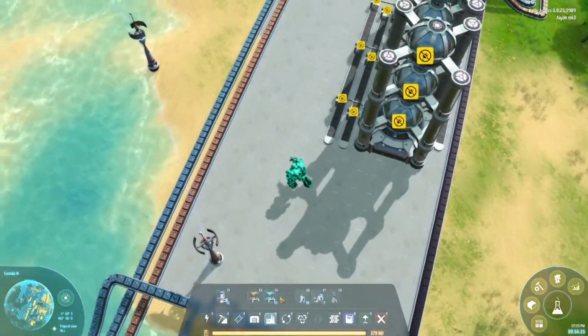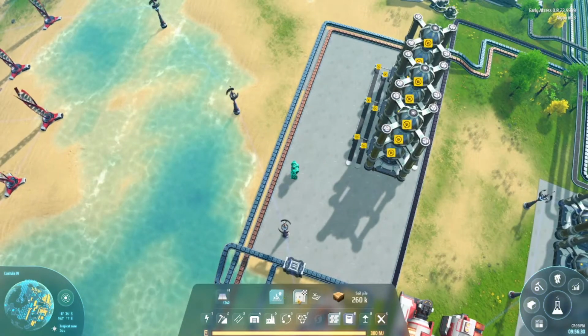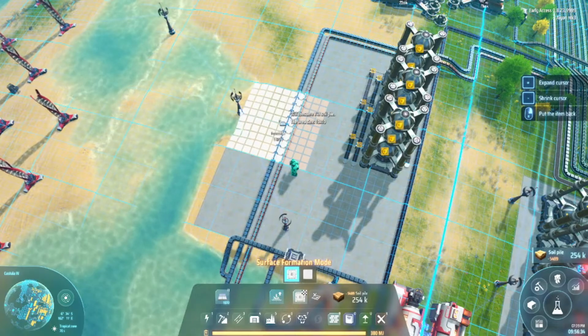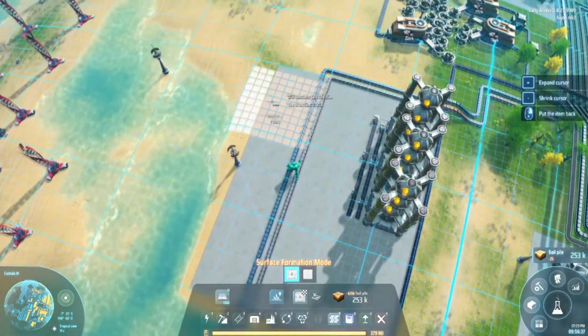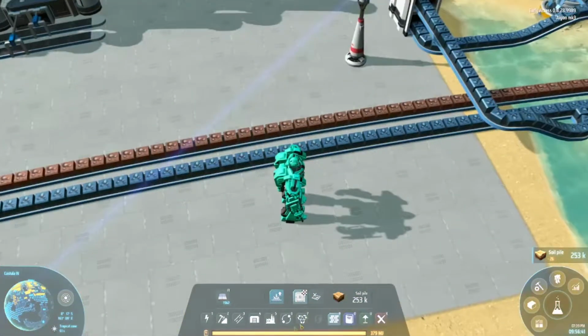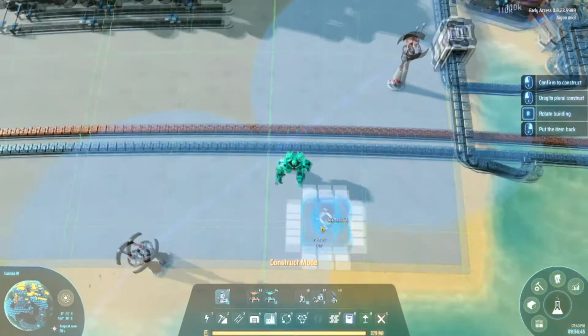So it might be better just to build a new factory plant and then strip this one down for parts, then redo it that way. So, fun times for everything, really.